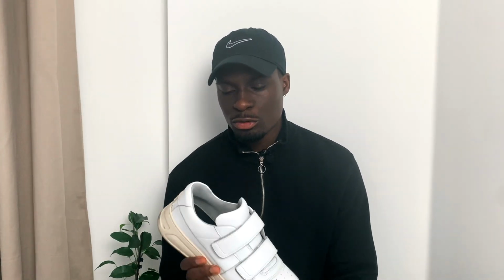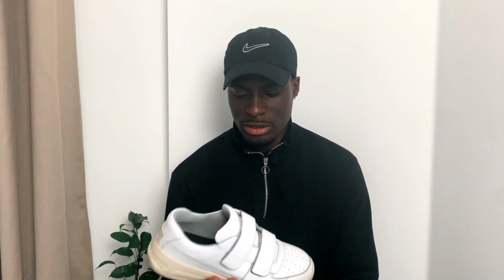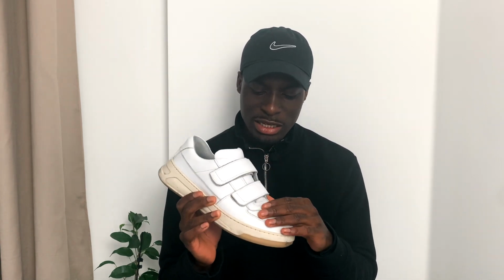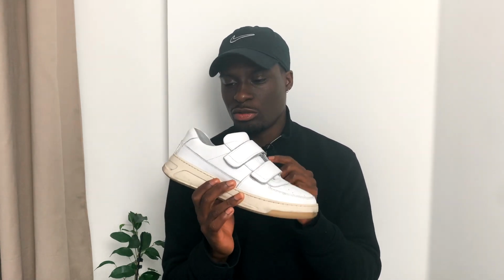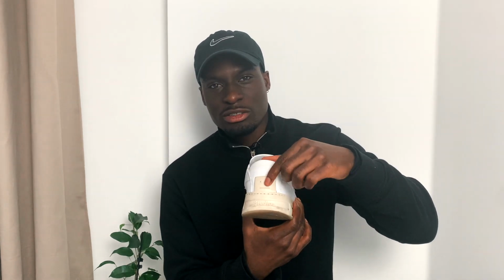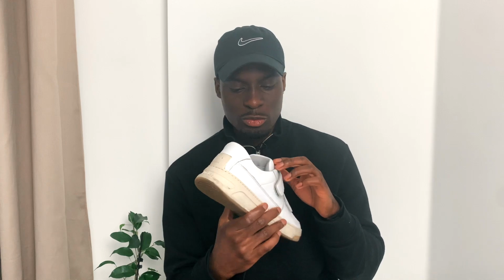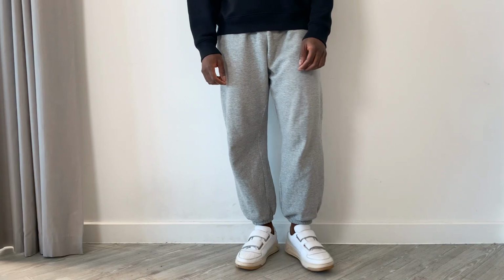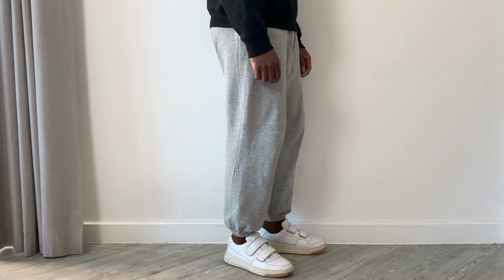So the next few trainers are definitely not my beaters, and to begin with, we've got these Acne Studios ones. I can't even remember the exact name of them, but I thought these were sick as soon as I saw them. Like the Velcro detailing, the vintage sole, the smiley face on the back, just those little tiny details, the Studios at the back here as well. I think it's 10/10, and I got these in a size 8. The size 9 was absolutely massive.